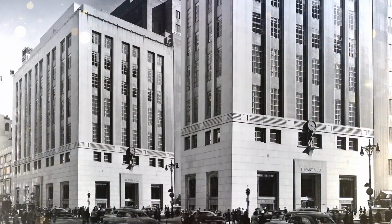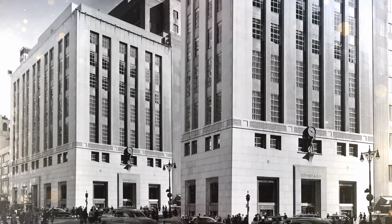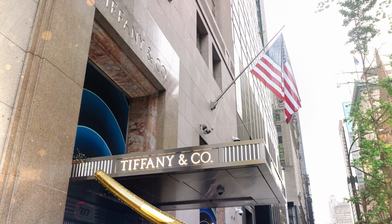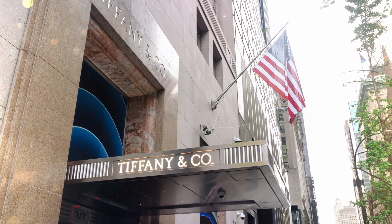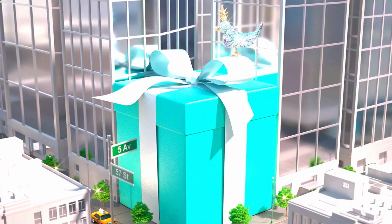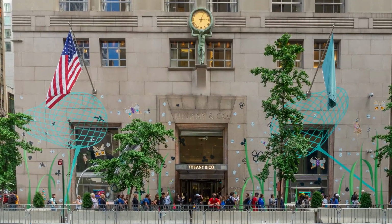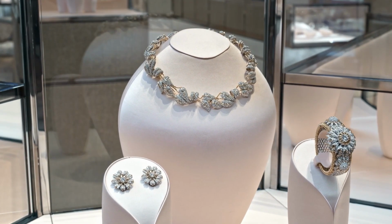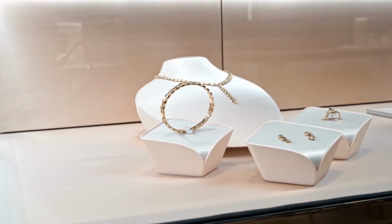Since 1940, the corner of 57th Street and 5th Avenue in New York City has been famous for the beautiful Tiffany Company building that stands there. More than just a store, the Tiffany flagship has been a travel destination, a cinematic character, and a shining representative of the jewelry and watch industry at large.